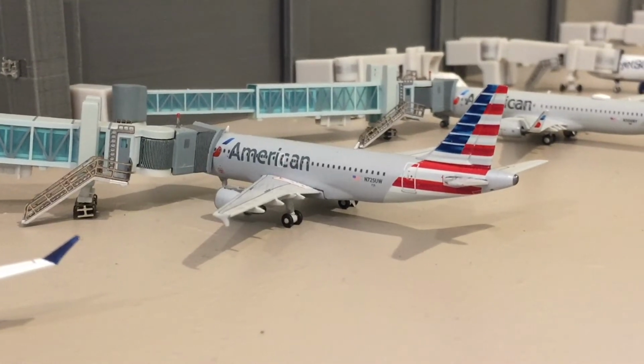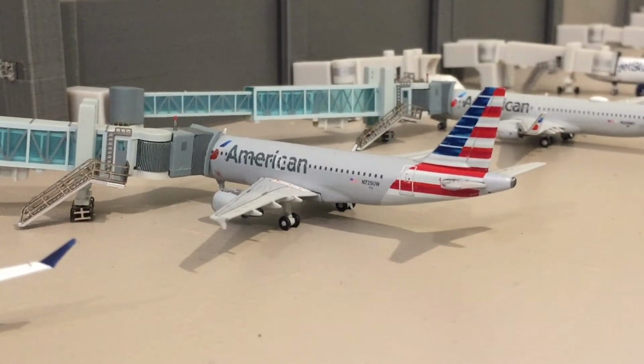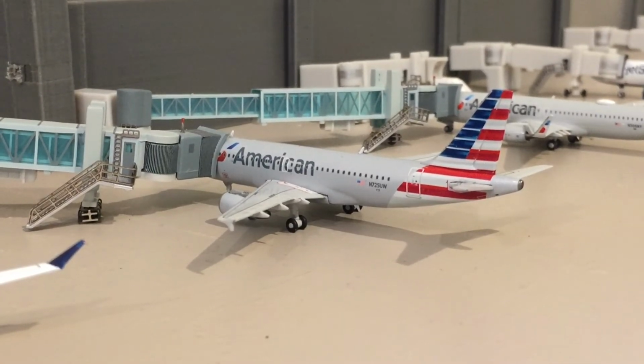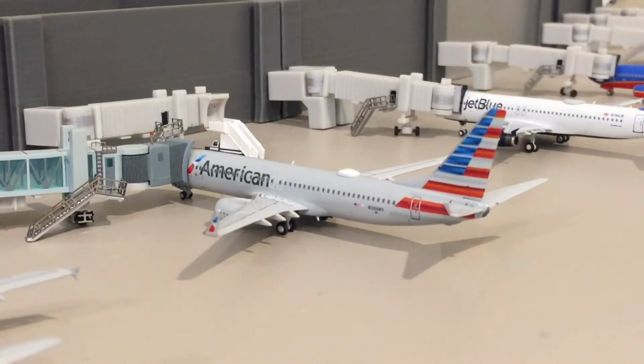And a 3-daily frequency in the A319 to a city like Charlotte, I just think is perfect. It just makes so much sense to me. So very nice to have American Airlines being fairly consistent here with Charlotte International Airport on the A319. So once again, flying out of gate 8 here, we have an American A319 with service to Charlotte.